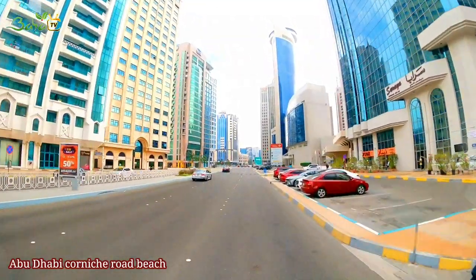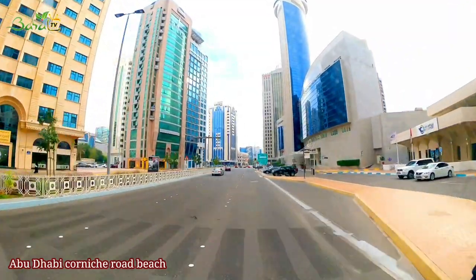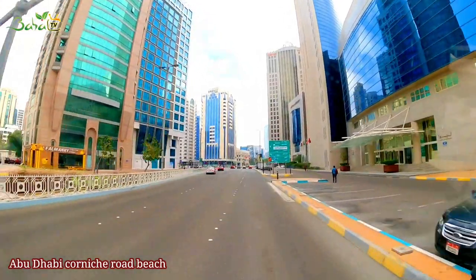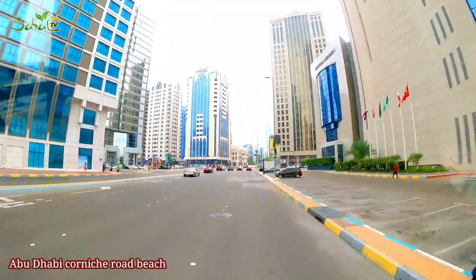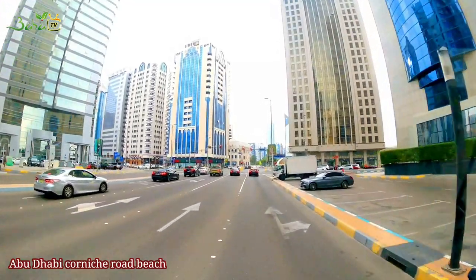The Emirates Palace Hotel is at the southern end of the Corniche. There are a number of skyscrapers along the Corniche, with newer, taller skyscrapers being built on the southern end. Abu Dhabi Ladies Beach was located at one end of the Corniche, but it was closed a few years ago, as the government wanted to build a palace.